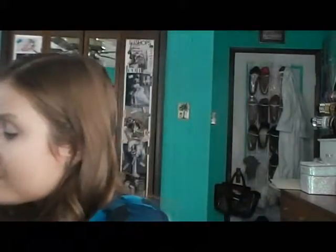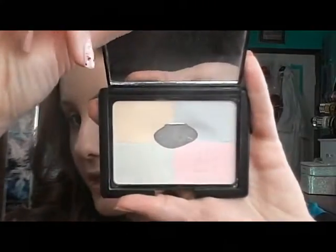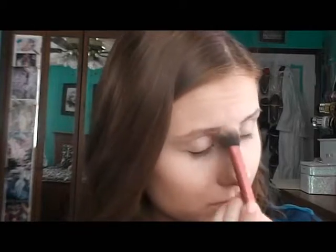But yeah, I'm just going to be setting my foundation with my Revlon Color Stay in Light. And then going with my e.l.f. Complexion Perfection powder to set underneath my eyes. Alright, and now I'm going to go do my brows, and I will be right back.